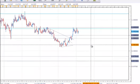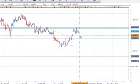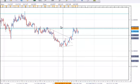The CAD, similar to the Aussie, is in a very shallow range between 99.50 and 99. We need a break of either side. If we get a break of 99.50, parity is in the cards. If we break below 99, we could shoot all the way back down towards these lows at 98.28, 98.30.